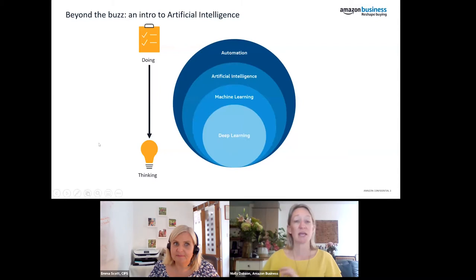And there's a slide that we put together that I think simplifies and distills the notion of AI, ML buzzwords and brings it into something that's a little more tangible. So the slide that Emma showed on the screen for you, it's something that we use to talk to customers about AI and ML. So think of it like these embedded circles that you see, and then the doing to thinking band on the left-hand side.